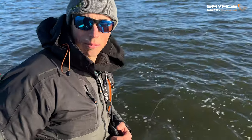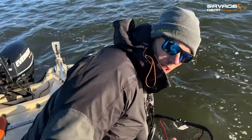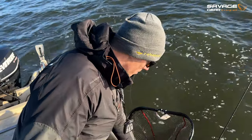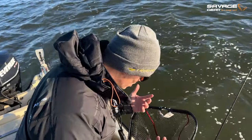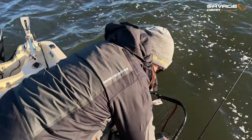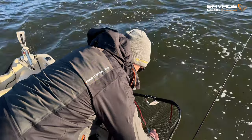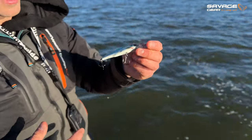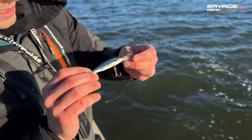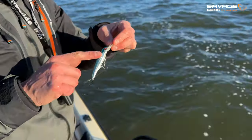Yeah. I see something happening on the floor, because what we try to do is look for structure, a little bit of weed, whatever, something that keeps and attracts the fish. And yeah, just said I see something happening on the floor. Boom. As you can see, the sun is shining and this blue chrome color really is very shiny, and in this type of water it always works for me.